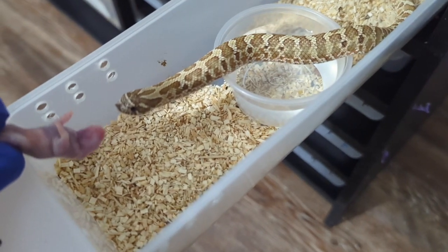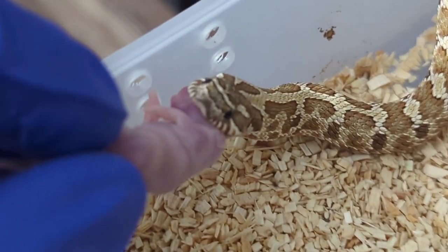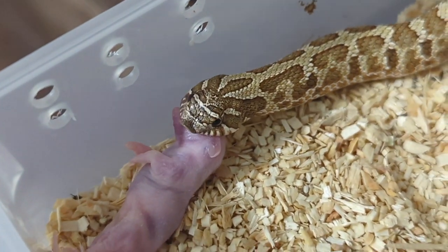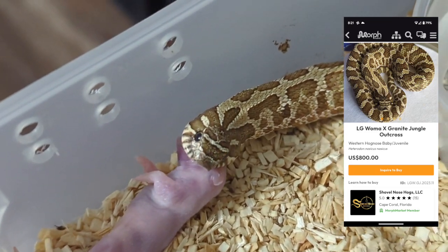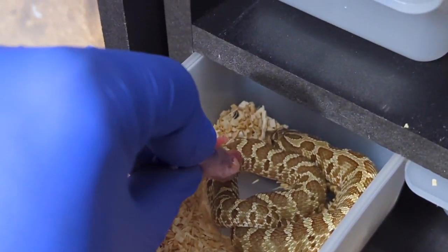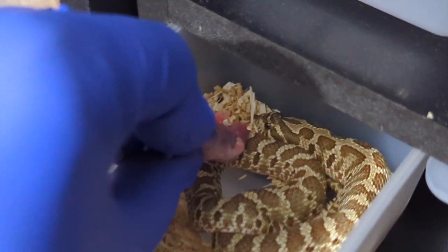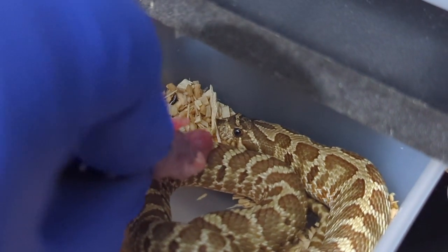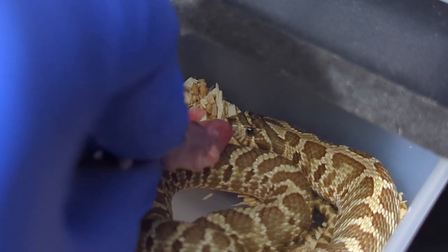All right, now we have this guy right here. As you can see, he has a great feeding response. He's one of my more yellow ones. The lighting isn't the best on this video, but he'll be more yellow as he ages. And here's his brother. Very similar in color and look. He just had his second shed. I just listed him on Morph Market. He has a great feeding response as well.